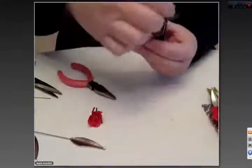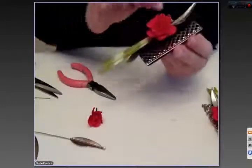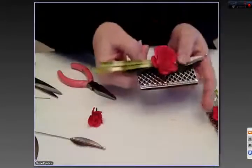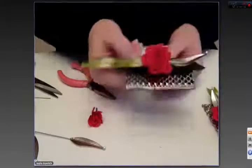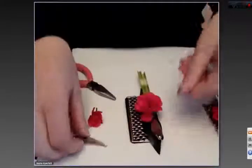Whoops. Oh my gosh, that's just happening to me left and right today. Maybe because I didn't push it down. There we go. Got to get your thumbs in there and press things down.